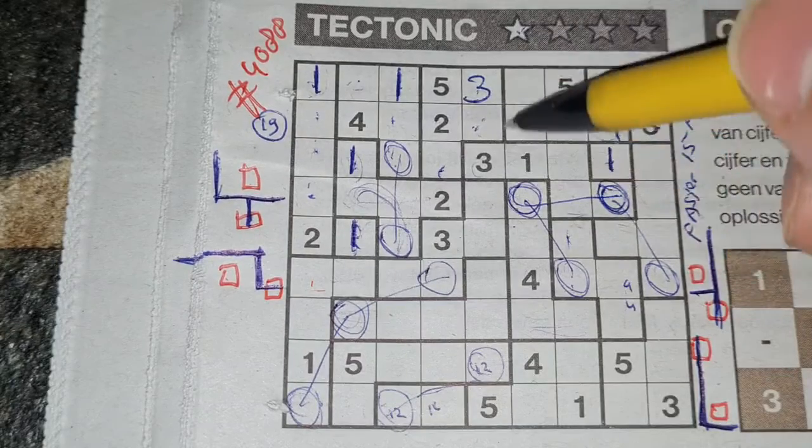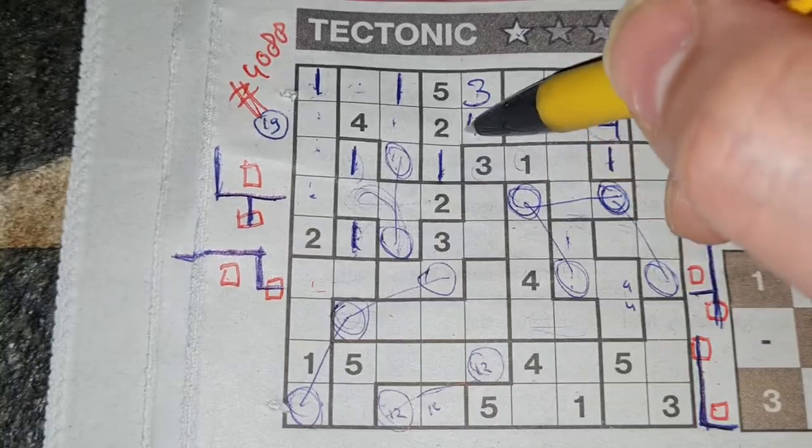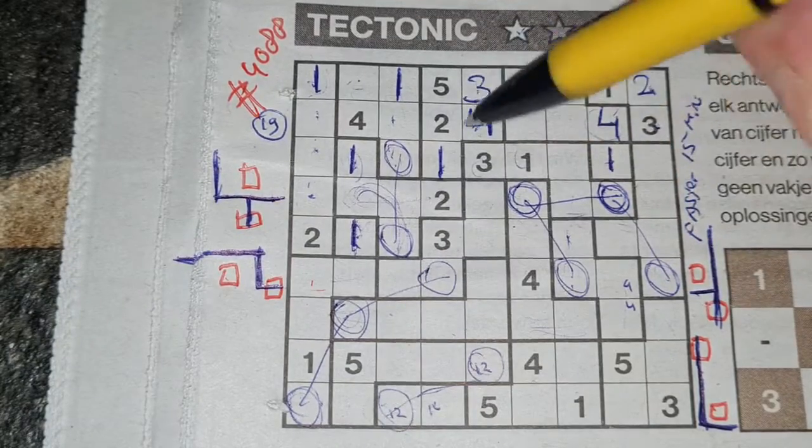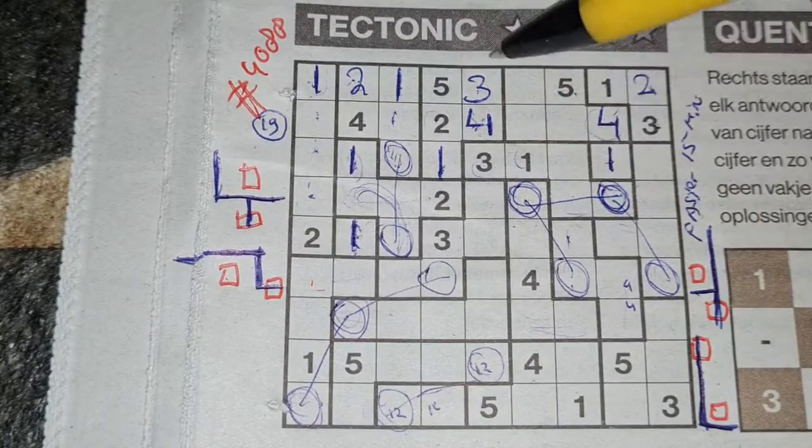2 numbers left in this area for numbers 1 and 4. We have a 1 there, no 1 there. 1 should be here and a 4 goes there. These 2 boxes can be 2. So 1 box left for the 2 should be there.